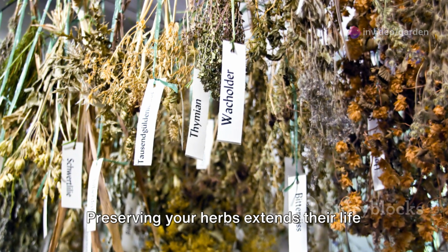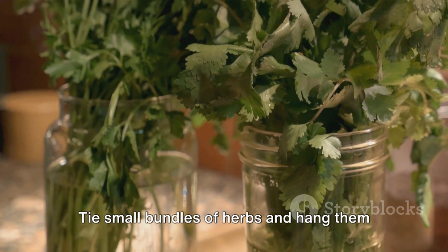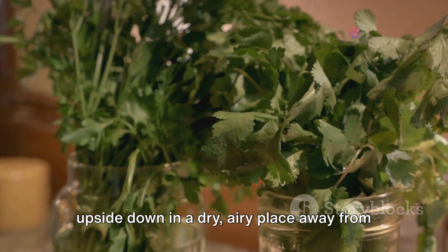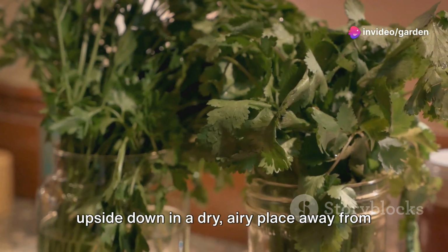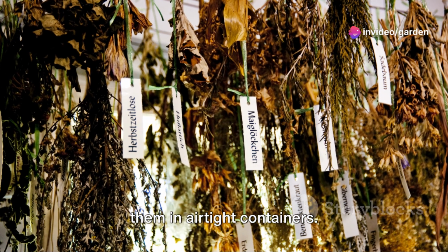Preserving your herbs extends their life and your enjoyment. Drying is one of the simplest methods. Tie small bundles of herbs and hang them upside down in a dry, airy place away from direct sunlight. Once dried, crumble the leaves and store them in airtight containers.